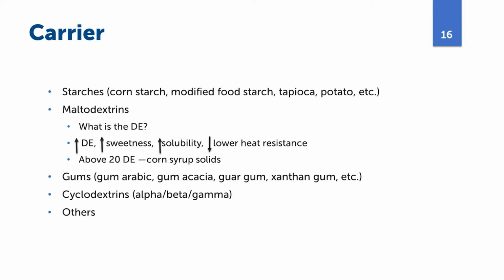The carrier is another huge component of the formula. There's lots of carrier choices out there. Starches are most common. You have a host range of starches. You've got cornstarch, modified food starch, and tapioca and potato, and so on.